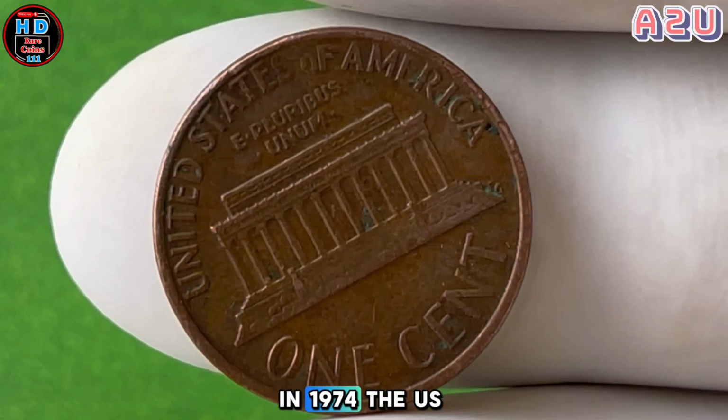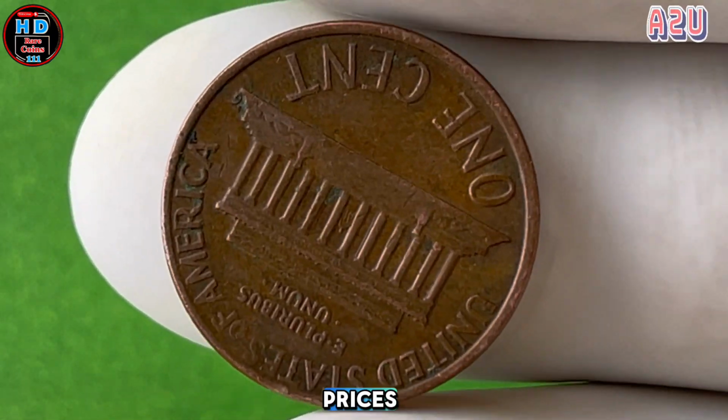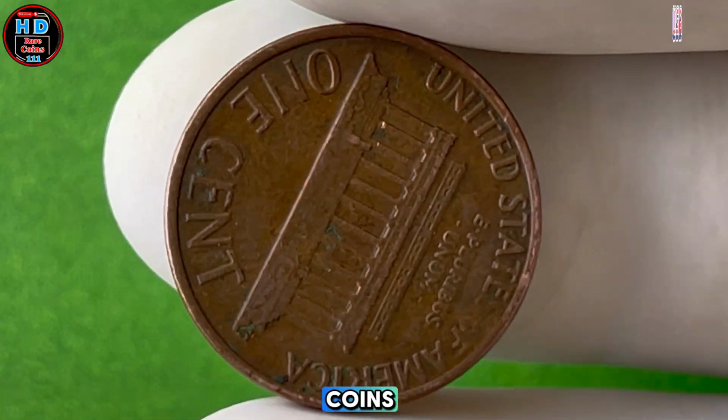In 1974, the U.S. Mint was experimenting with materials due to rising copper prices, and this led to the creation of some very special and rare coins.